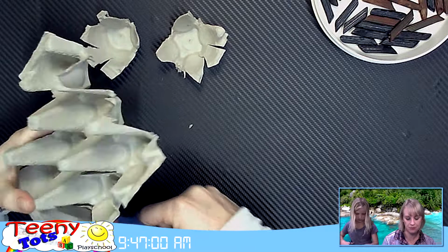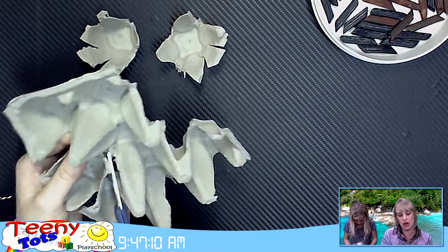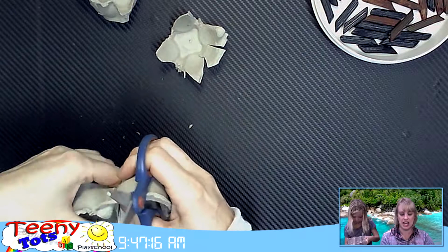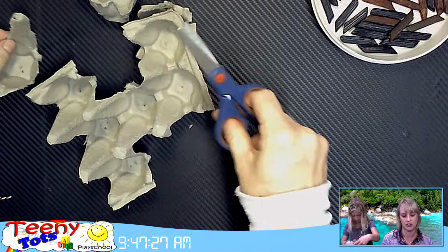So you actually have to cut it out, but you'll see how nice it's going to look. I'm turning my box, I'm not turning my scissors. I turn my box as I cut. And if you're really struggling, you can always just tear it a little bit. It actually does tear quite nicely. Look, tearing also works.